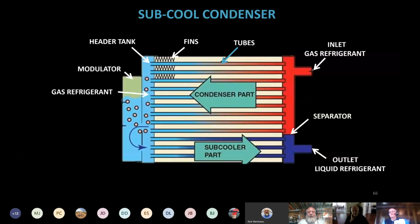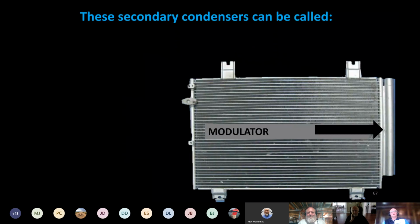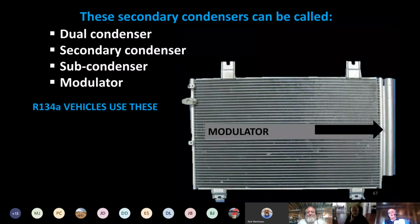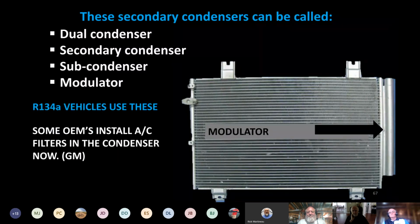This is what it looks like in reality. This is off of a Hyundai. It can be called a dual condenser, secondary condenser, sub-condenser, or modulator. And 134a systems also use subcooling condensers.